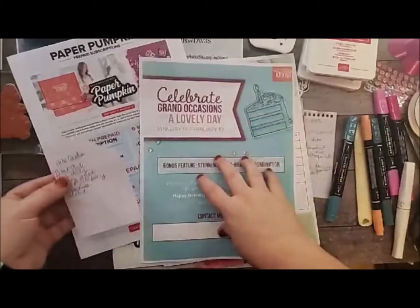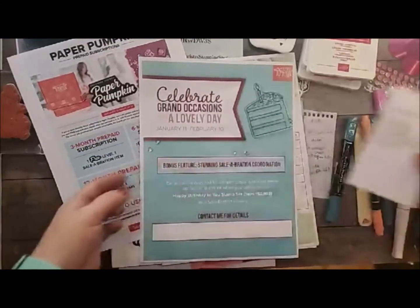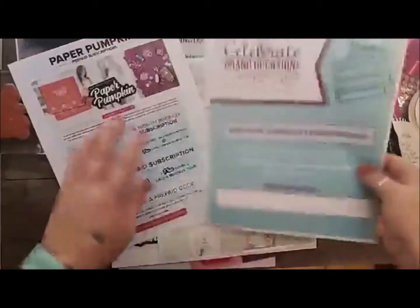It's a card kit that makes 9 cards, and the colors are Petal Pink, Pool Party, Pretty Peacock, Rich Razzleberry, Rococo Rose, and Old Olive. And I can tell there's one of the stamps. Isn't that cool? So that's pretty awesome.